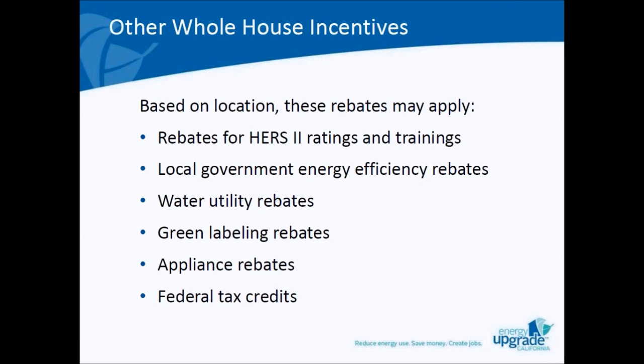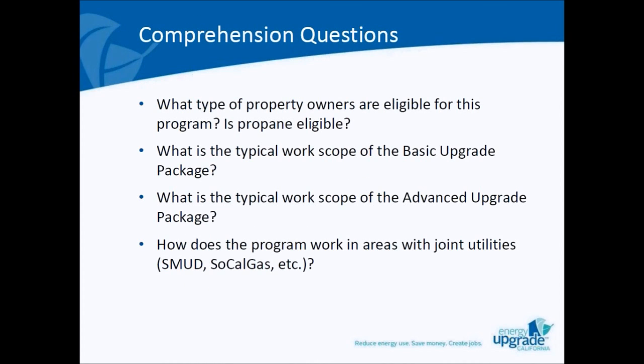Okay. Thanks for adding the assessment rebates on there, because I think we need to add that on that slide. Comprehension questions. I'll let you read these, and please enter your questions on the right if you have them right now. Kind of the scope of the rebate program is what we just talked about. So what type of property owners are eligible for this program? Is propane eligible? Well, you should be able to answer that.